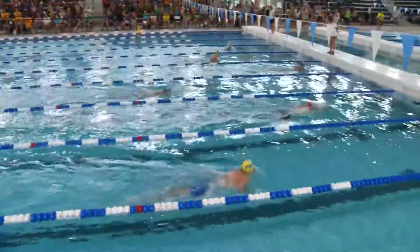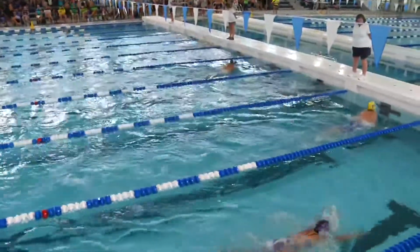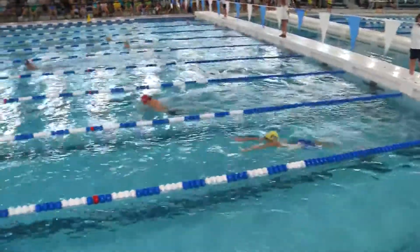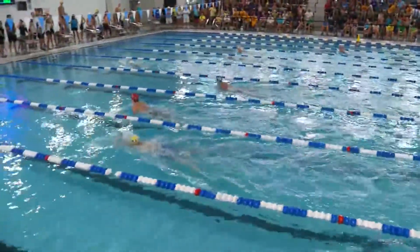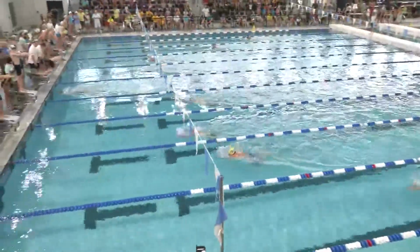Breaststrokers in the water. Crowfield still, or is that North Charleston? Excuse me. North Charleston taking over the lead there in lane number 5. Sneak Farm is right there, and so is Hobcaw. Northbridge trying to get back in it. Daniel Island trying to get back in it. This looks like a race for second. Race for second at this point.